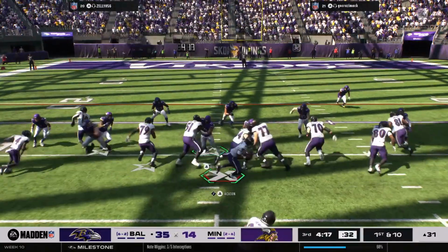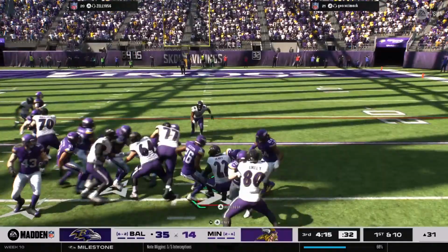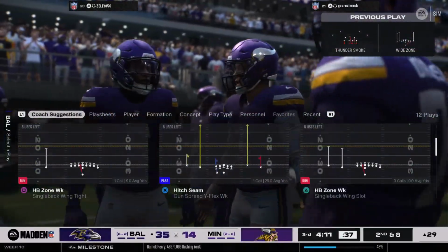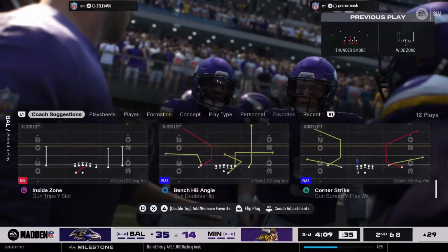Coming out to start this 3rd quarter, get a nice drive going, looking for the end zone. Possibly got a little bit too greedy right there. 2 yards on the pickup there. It'll be 2nd and 8.